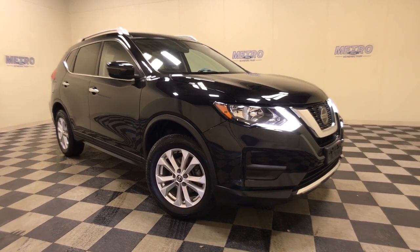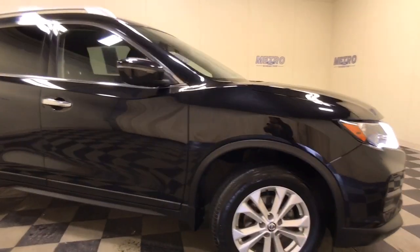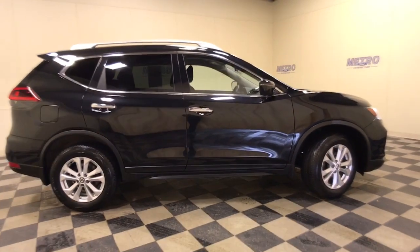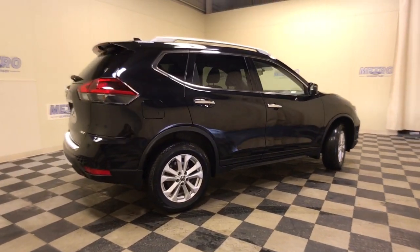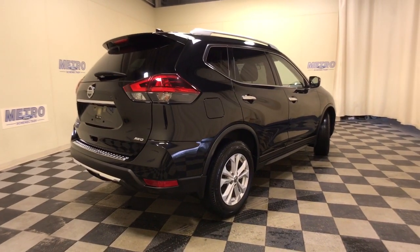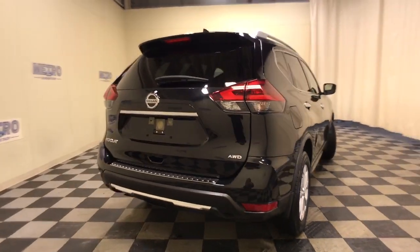Here is a wonderful 2018 Nissan Rogue. With less than 40,000 miles on the odometer, this vehicle provides excellent value. Here's a stylish, efficient Rogue that has the features you need to stay on top of today's demanding lifestyle.